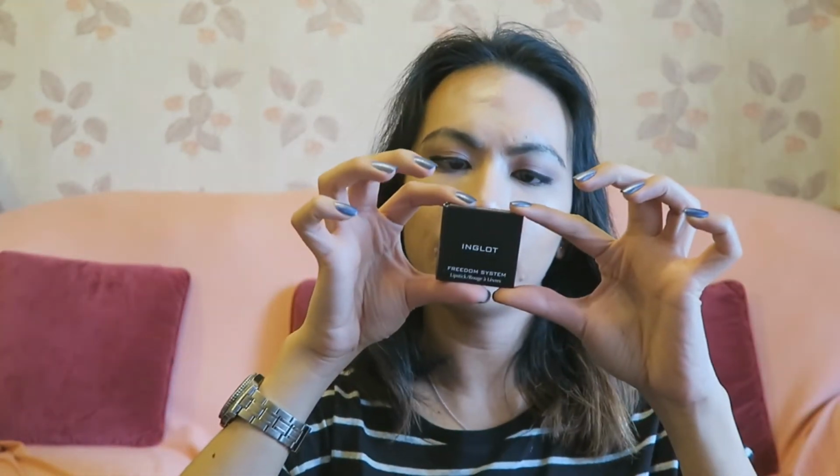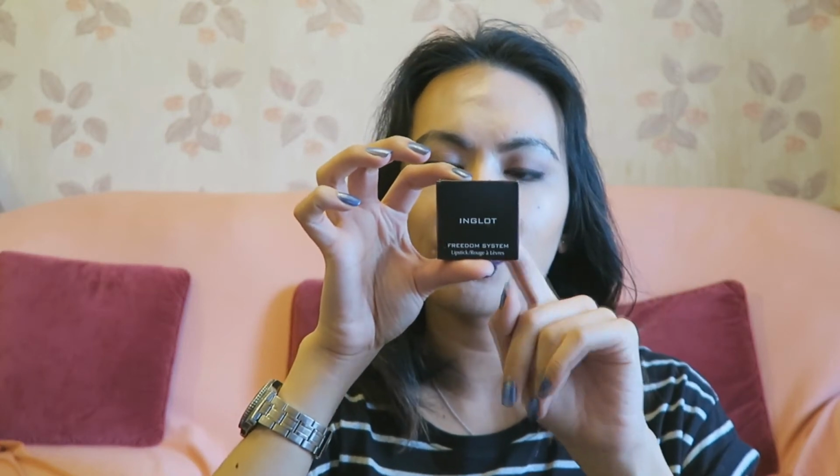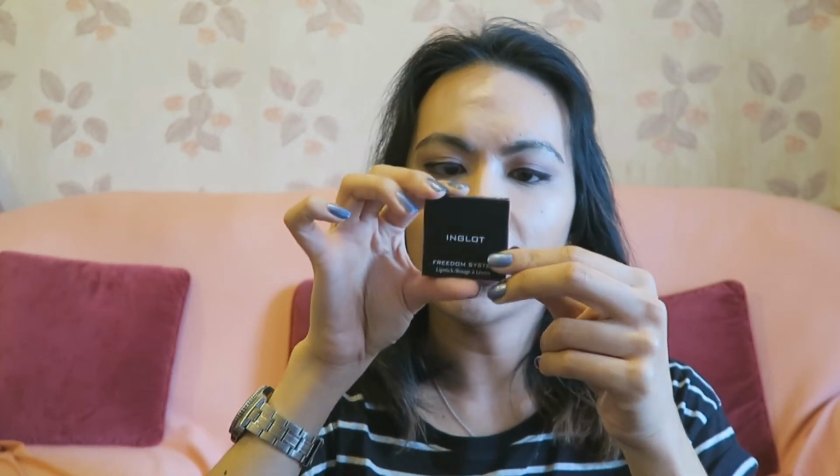Next, I got a Freedom System lipstick in the shade 504. And this one's a really nice brown color. And then the last eyeshadow that I got was an AMC Freedom System in the shade 74. And this one's just a nice fuchsia, pinky, purpley, shimmery kind of color. It's really nice. It's really pretty.